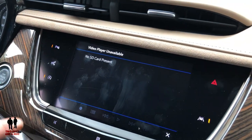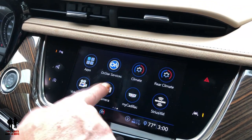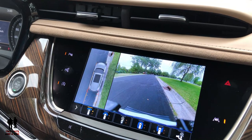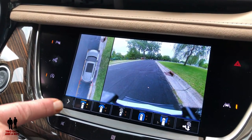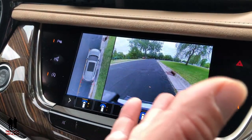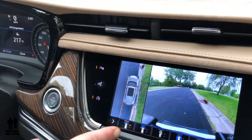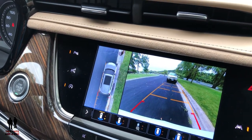All right, so let's go back to the home screen here. Camera settings. Oh my word, I love this, both on just the GMC products in general, and Cadillac has the same system. Okay, so here's my rear view camera. It's my front view camera. I'm going to change that, so I just go down here and click. Now it's my rear view camera.